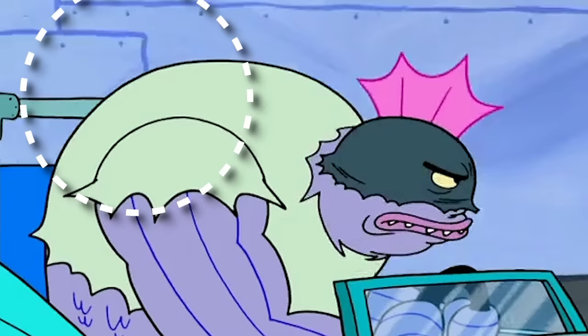So this was another mistake. They drew him with fins, as you can see here, but then in this scene, they were lazy and forgot about them. But hey, mistakes happen. When you write these stories, you gotta use a little imagination, boy.